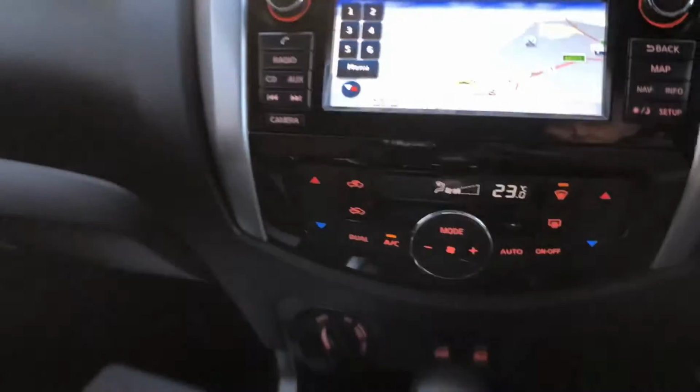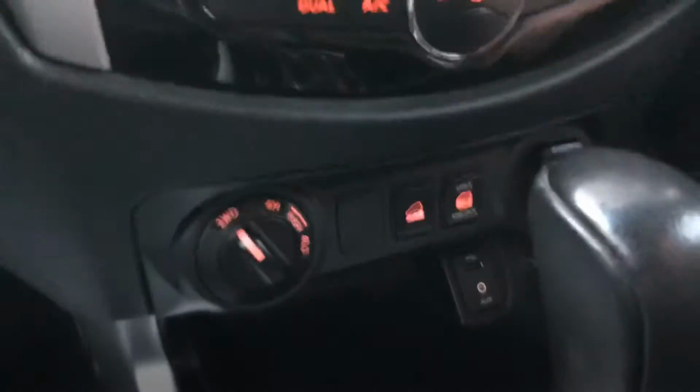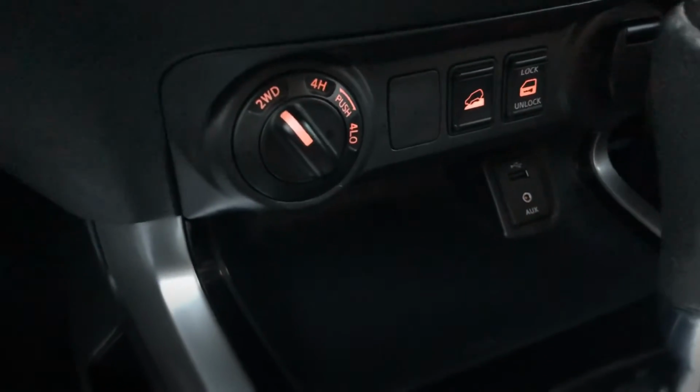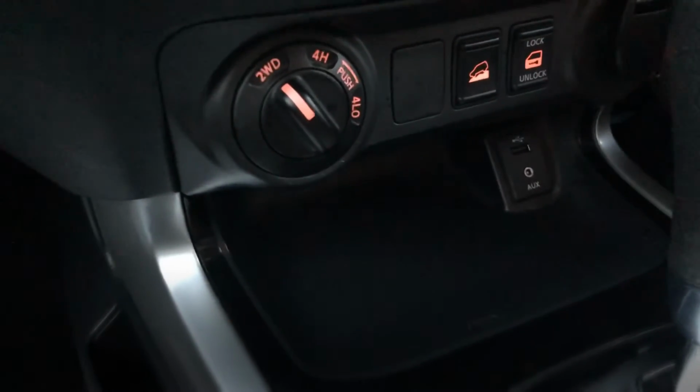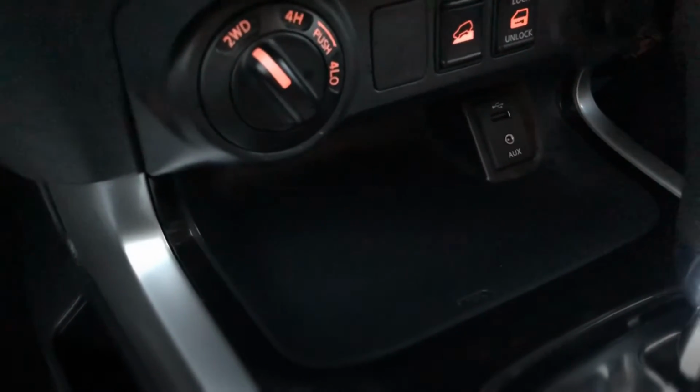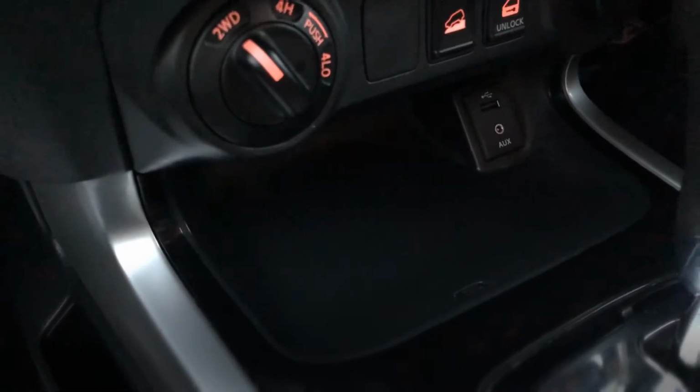Right, so let me show you some other bits. It's got switchable four-wheel drive. You can do it while you're moving, but to be honest with you, I think most people would agree that you should really stop, put it in park, and then switch it over to whichever one you want from there. You've got 4 high, 4 low.